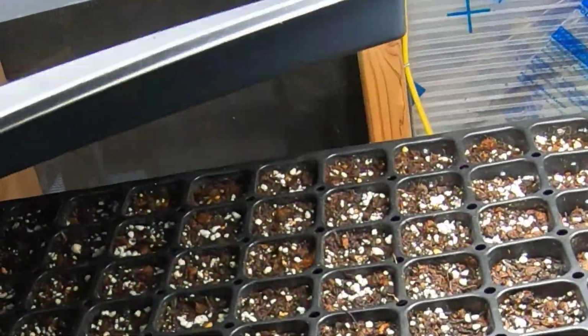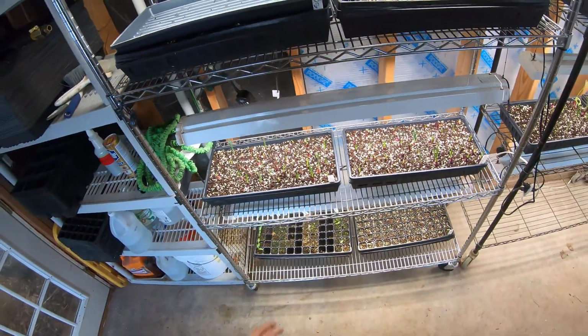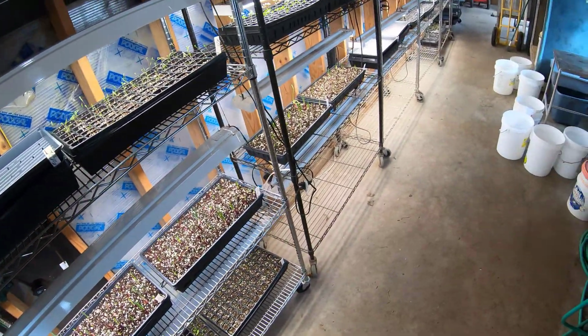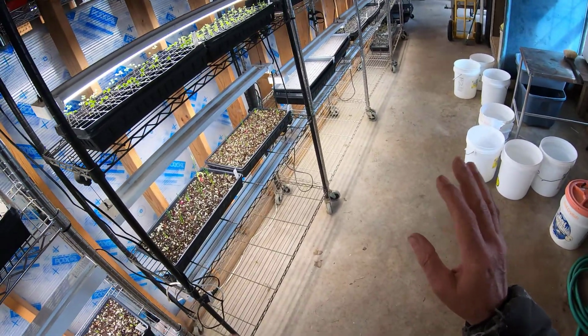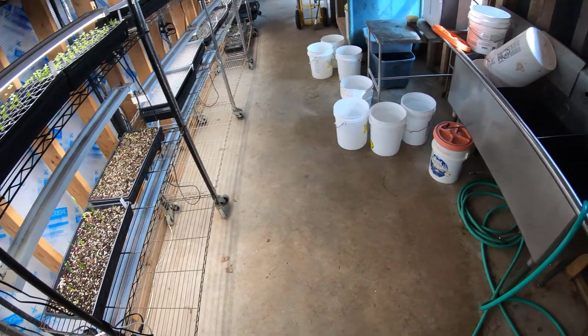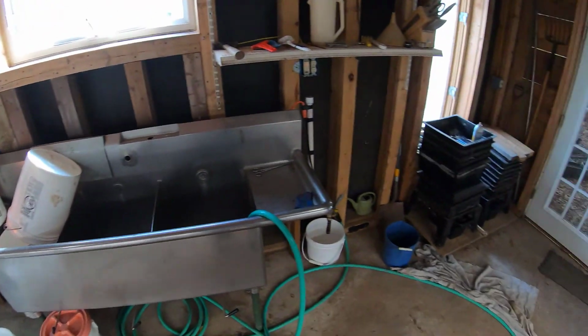And what do we have? So here are some of the eggplants in here. And these plants, your peppers, your eggplants, your tomatoes, they really do like the warmth in order to germinate. So we've really cut back quite a bit. I'll be starting some more, but not nearly as much as we've done in years gone by. Washing station right over here. I've cut back.